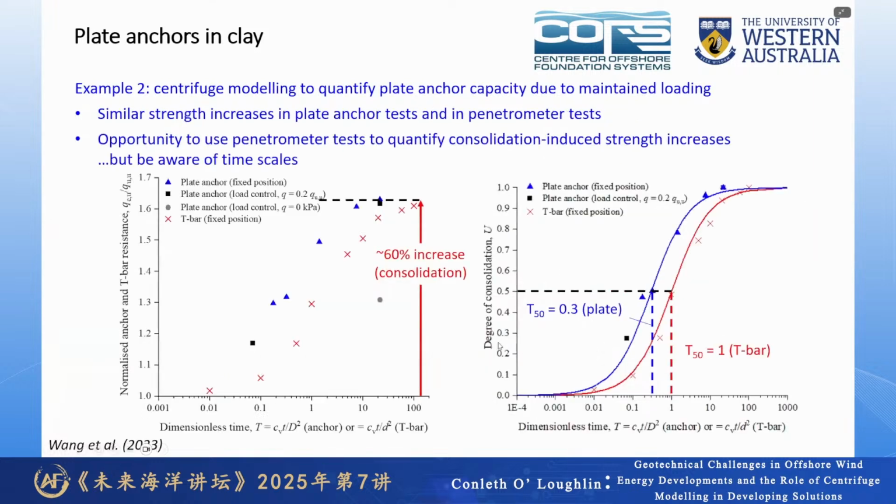If we compare the results, so these are a little bit of a busy slide, but we'll just take our time as we walk our way through it. On the left-hand side, we've got a plot showing dimensionless time. So just think about that as the amount of time that passed during the consolidation. And on the vertical axis, we've got either the normalized anchor or T-bar resistance. So it starts out at 1, and then it increases beyond that with different consolidation times. So you can see, obviously, the greater the consolidation time, there is a tendency for the resistance to increase.